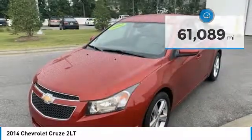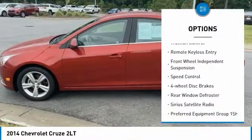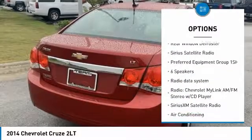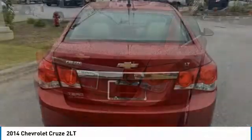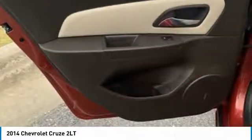Here are some of this vehicle's great options: electronic stability control, alloy wheels, brake assist, traction control, remote keyless entry, front wheel independent suspension, speed control, four-wheel disc brakes, rear window defroster, Sirius satellite radio.